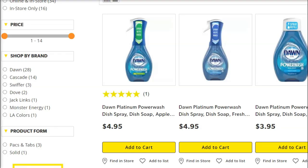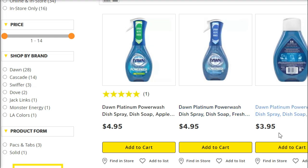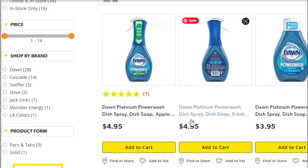Honestly, I just wanted another one of these Power Wash, Dawn Power Wash products because I think they're amazing. I love the little trigger. So if you have gotten one of these before, you could get the filler, the backup, for $3.95. And use this dollar off digital coupon right here. You're going to pay a little bit more, a dollar out of pocket, if you are getting the starter, the beginner one, the one with the trigger.